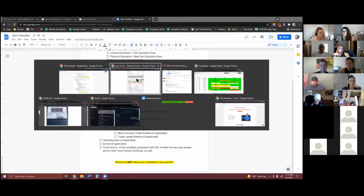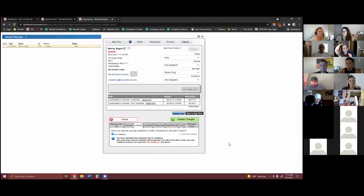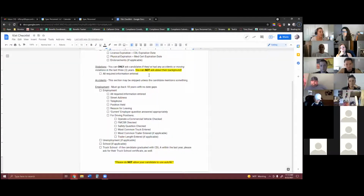For the violations tab, y'all need to be very, very careful because you cannot, under any circumstance, ask if the candidate has anything on their background. And it says that highlighted because it's super duper important. So please don't forget, because it will get us in a lot of trouble. Yeah, that's criminal background, just to clarify. You can ask about their moving violations, but you cannot ask about their criminal background.